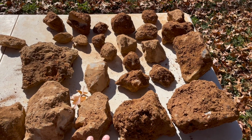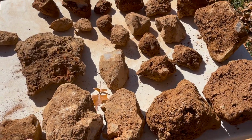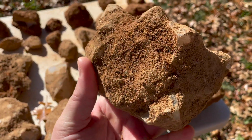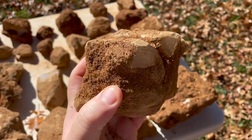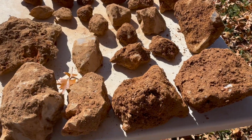So here's a quick look at yesterday's finds. Some of these, I don't know if they're going to be any good or not, but some of them have some pretty decent looking points on there. Some nice big chunky ones. So we'll wash these all off, see how they turned out.